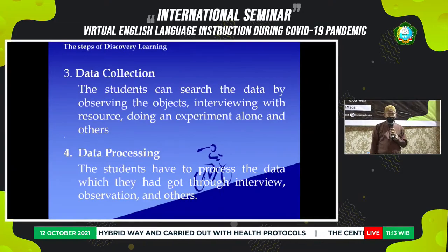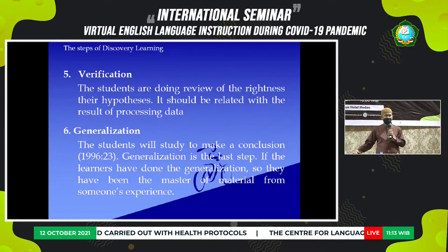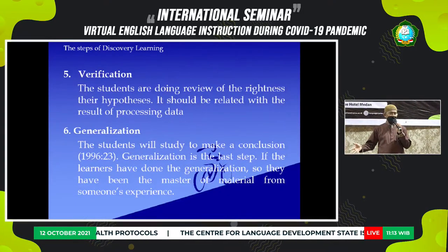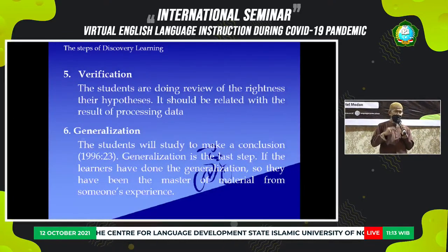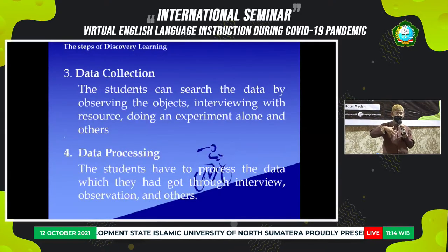And then after they have collected or processed the data, it can be in pairs if it is speaking, for example, or if it is writing or reading or listening, in a group of three or four or five, but not six. Now, in this pandemic era, I think four is okay, because there must be physical distancing.